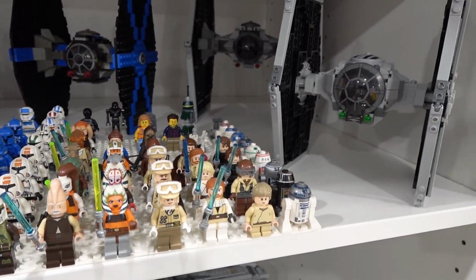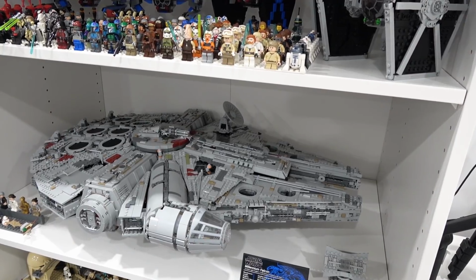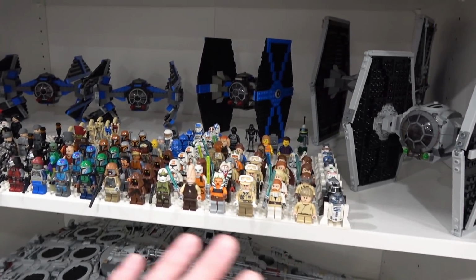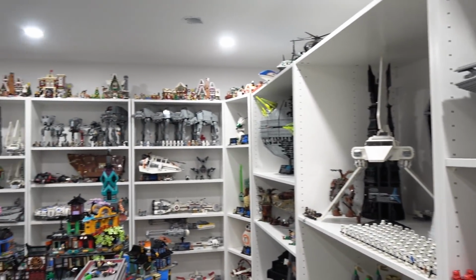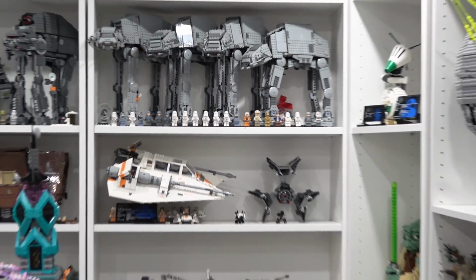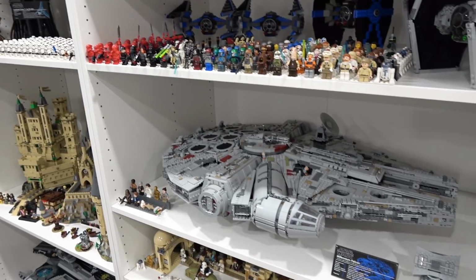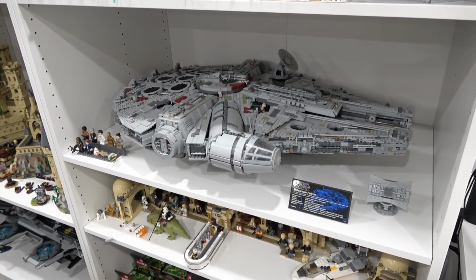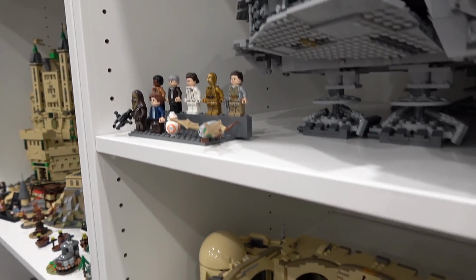And of course that's right above the UCS Millennium Falcon. We do have lots of Star Wars minifigures. A large majority of them are here. Actually, not really a large majority of them. Most of them are actually with their sets. I generally try to group them with their sets as it just makes more sense. Or they'll be in their actual vehicles or placed within their sets as well. The UCS Millennium Falcon minifigs here.